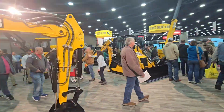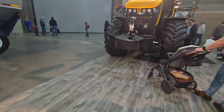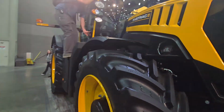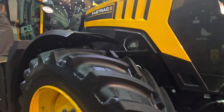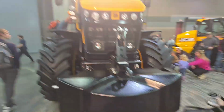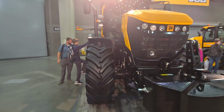All their construction equipment and their farm equipment, telehandler, teleboom tractor. This is my favorite thing that they ever made, the Fast Track. This is the 8330, the really fast one, the big one. It's got a nice front weight on there. This thing just looks mean. I mean, it really does.